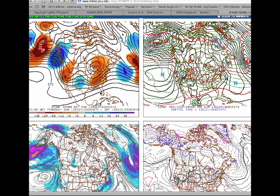By Saturday, things get interesting. We have our area of low pressure lifting up into the Great Lakes, but we start to get redevelopment towards the coast as expected. Now notice our trough slash upper level low has shifted well off of the Canadian Maritimes. It's clearly lifting to the northeast. That allows our upper level low to lift up into the Great Lakes.